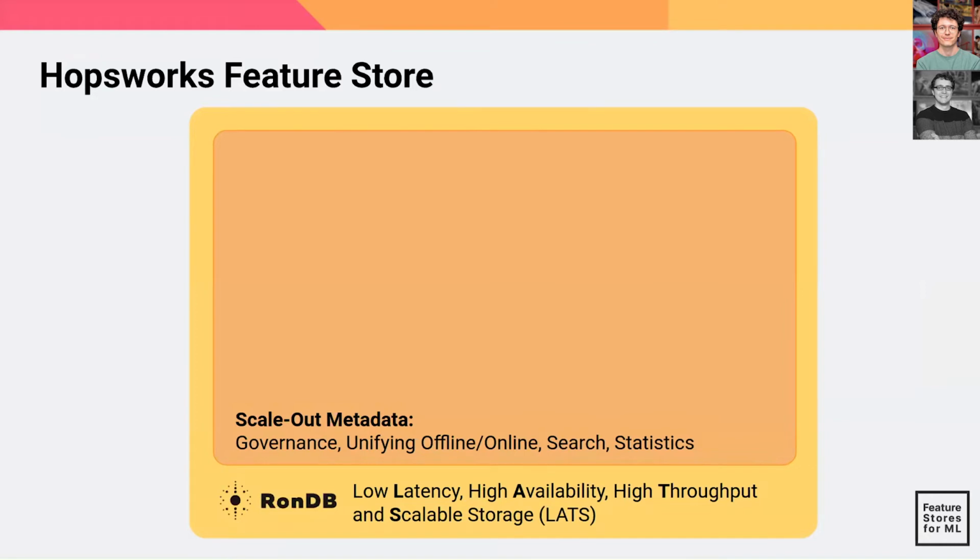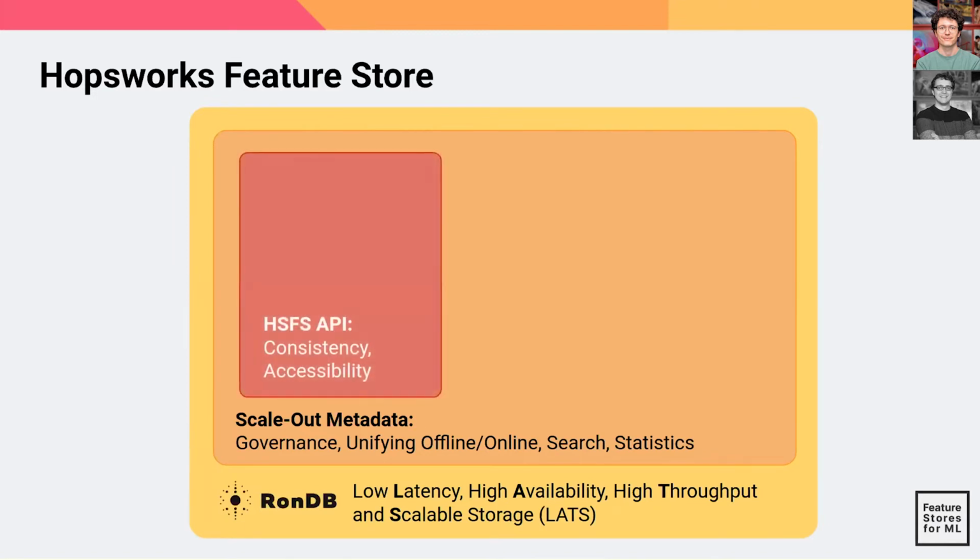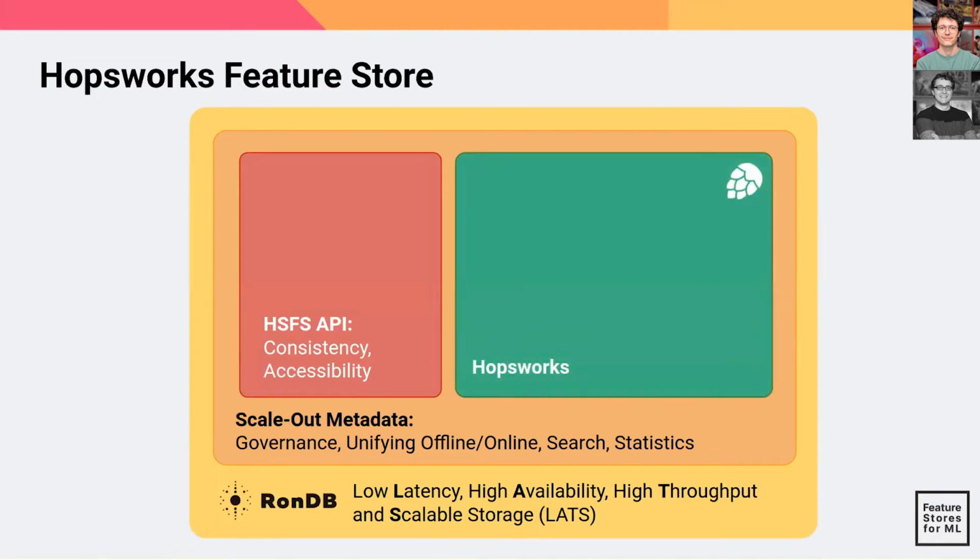And because RonDB is in memory and distributed, we can scale it out as much as we want. And therefore, by having all metadata in one place, it provides us with possibilities to implement governance, to unify the offline and online storage, to provide search by syncing the data into Elasticsearch, and to store statistics, for example. And on top of that, we have the API, which is called HSFS, which is then able to guarantee, using the metadata, consistency and accessibility. And to tie it all together, we have Hopsworks that provides the necessary services around it.